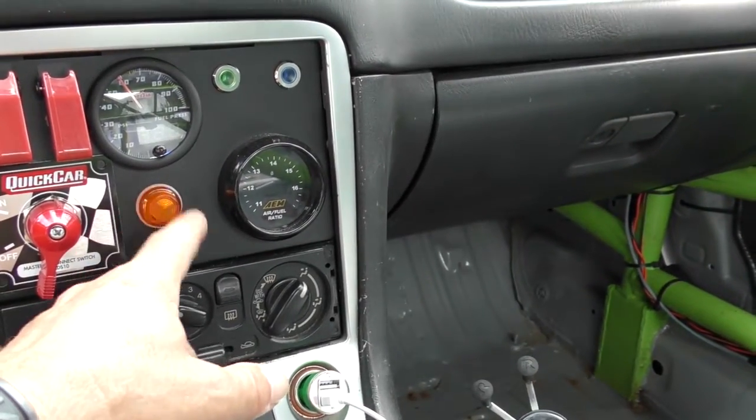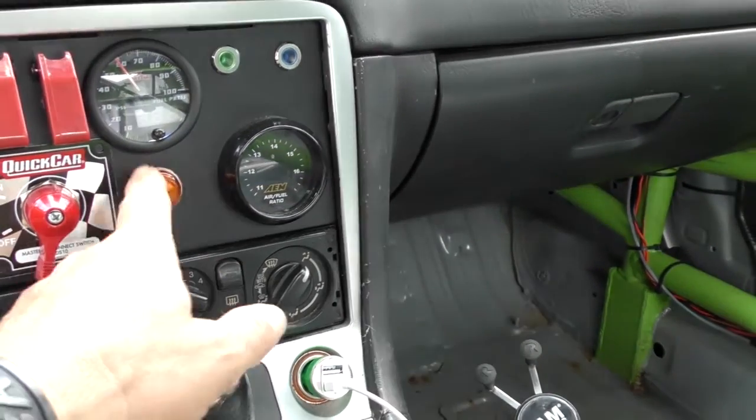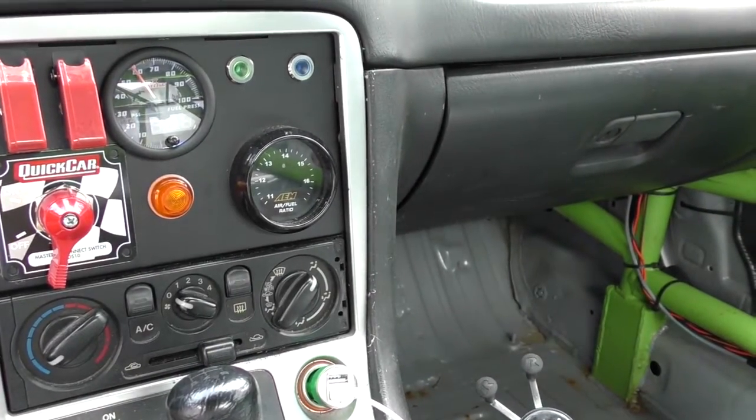This is basically an idiot light. It's a pressure light on the cooling system. When it's got proper pressure, the light goes out, and if, God forbid, I pop a hose or something, boom, that light comes on, and I know I got problems.